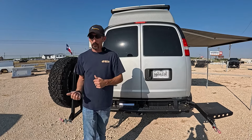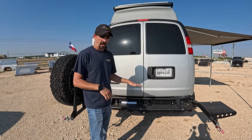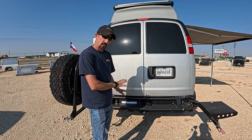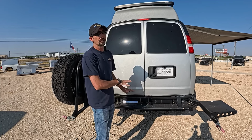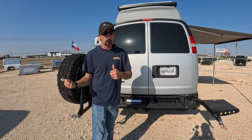Now on our Ford van, which we're fixing to walk over and take a look at, it has racks on the back. The bumpers and things we've chose for this van do not come with those, but there are options out there for them. So let's go check out the Ford, see what we can figure out on it.